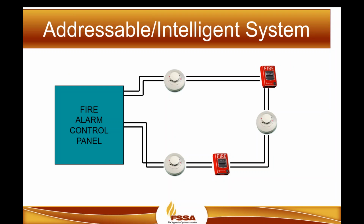Here's another simple example of an addressable system with an SLC loop. In this case, it happens to be a Style 6 loop, or Class A loop, returning back. In this example, if one of those smoke detectors activates or one of those pull stations activates, we are going to know specifically, and the operator is going to know specifically back at the main control unit, exactly what device activated, what type of device it is, and where it is located.